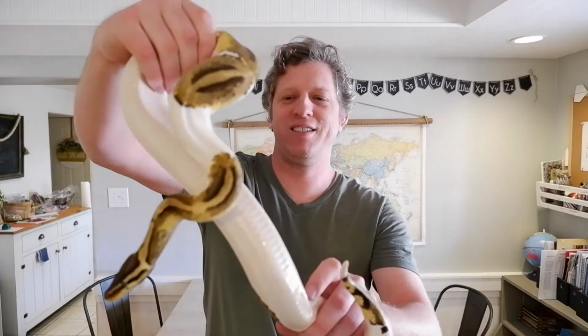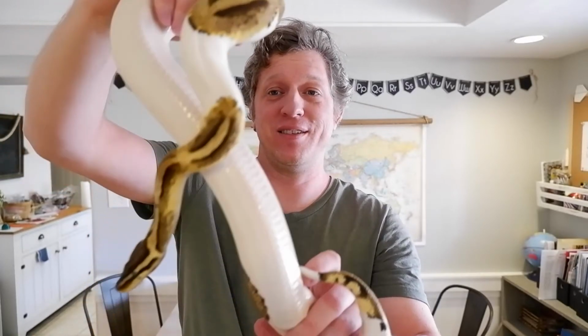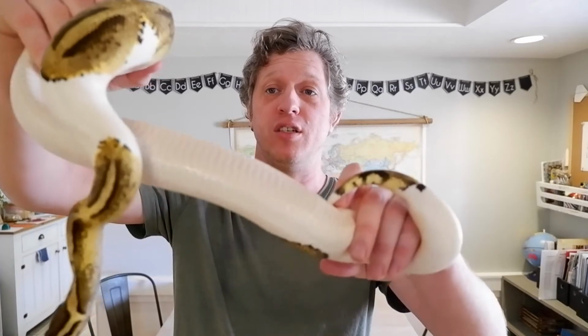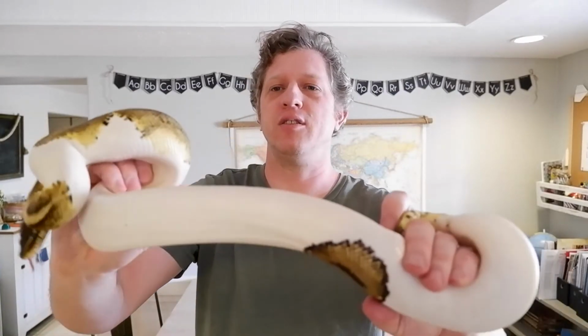All right, so here she is. I don't even have a name for her, but the story is that the owner that I bought her from originally, she's got a lot of white, she's very high white, was quite scared of her because she would always just snap. She dislocated her jaw, snapping at the cage as a hatchling, and she just wasn't the best animal.